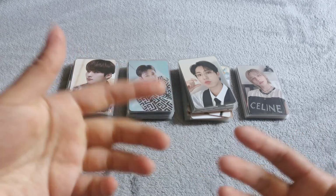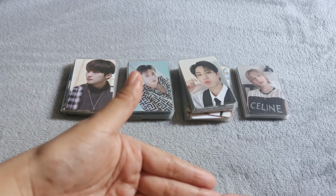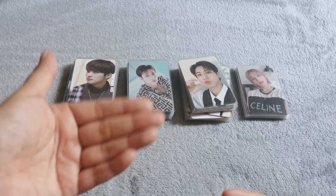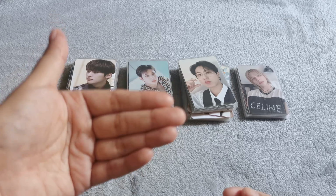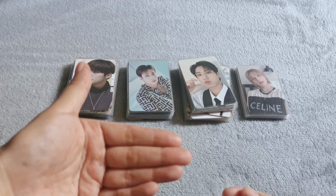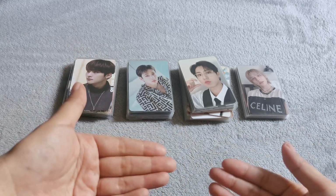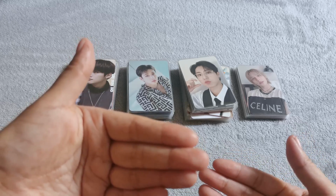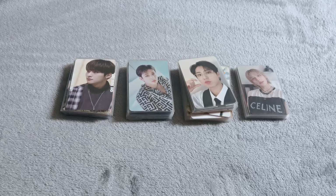For the stores, it's still not going to be final because I would just base it on their previous comeback, which is the Maxident. So that's where I will base my initial set of POBs that I want to collect, but I'll eventually grow it and probably add more once I see the final set of POBs. But anyways, enough for the intro, and let's go and store these photo cards.